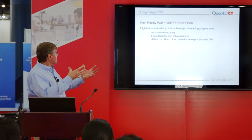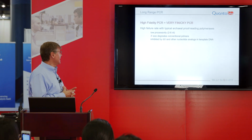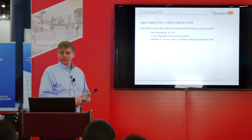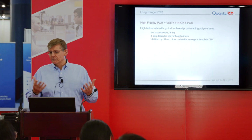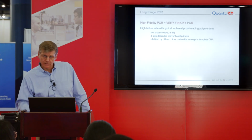So what was the revolution behind long-range PCR back in 1993 or so? It's a long time ago. Basically, the enzymes used for high-fidelity PCR, namely these archaeal polymerases like Pfu, Vent, Deep Vent, high fidelity was synonymous with finicky. They were a pain to use. They were not very reliable. They generated low yield. Their processivity is extremely low. They'll add 2 to 4, sometimes 6 nucleotides before they disengage from the template, so they're always hopping back on. And some of that helped contribute to their fidelity, I think was the theory. By monitoring, they could go into a switch mode of base misincorporation, fix it with the 3' exo, and continue nascent chain extension.